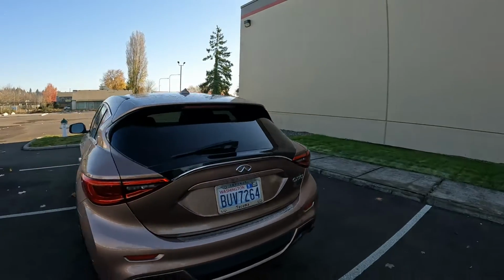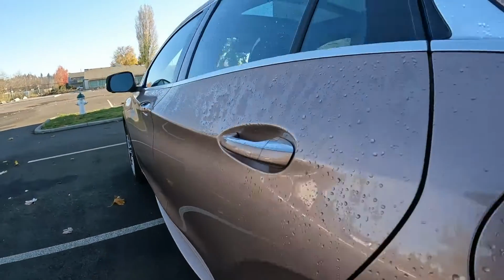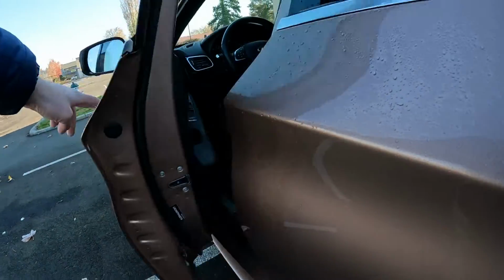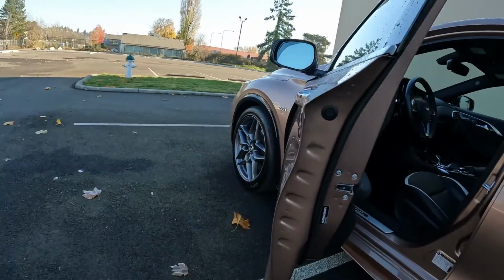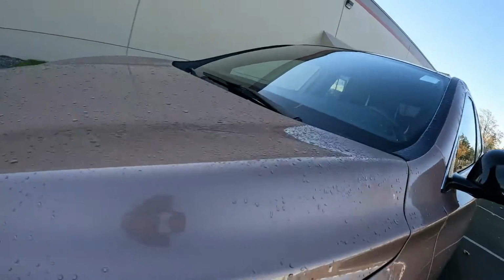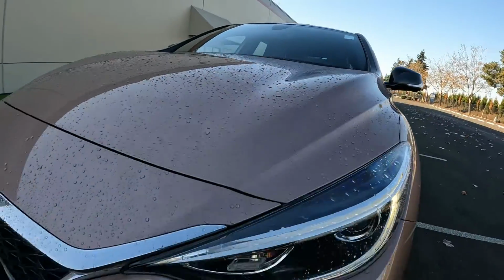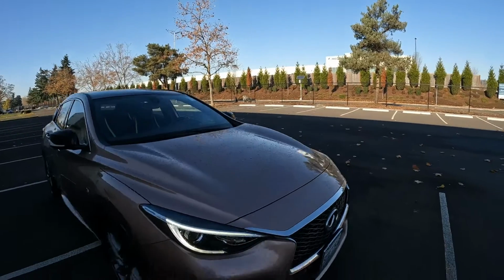Beautiful curvaceous body. We have really dramatic body contours on the QX30. If you look at the doors and stuff, at the time, in fact, when this first came out, this had some of the most dramatic body contours in a production automobile. All these little creases and curves, it costs extra money in the production process to add them, but they really wanted to make this car stylish and look good, and I think they definitely achieved that goal.